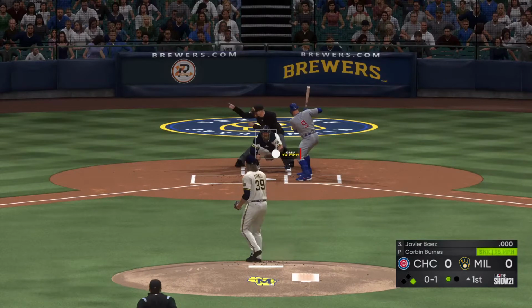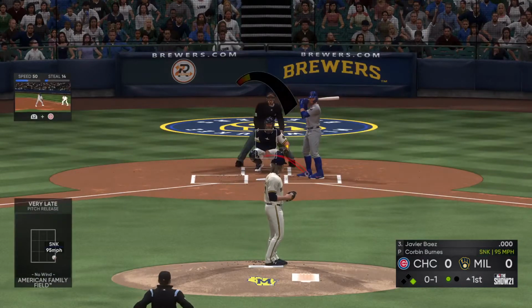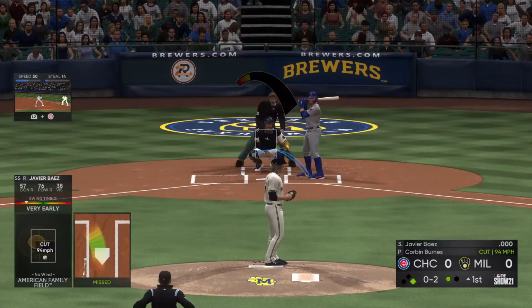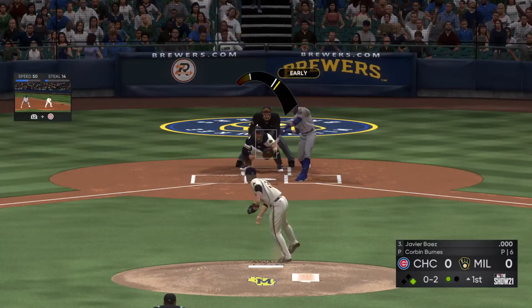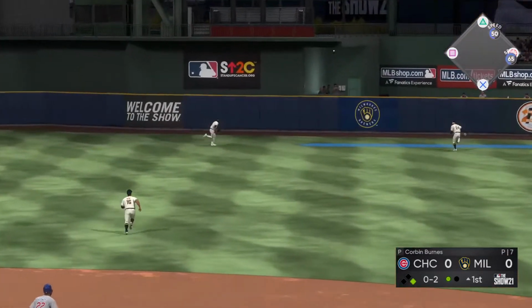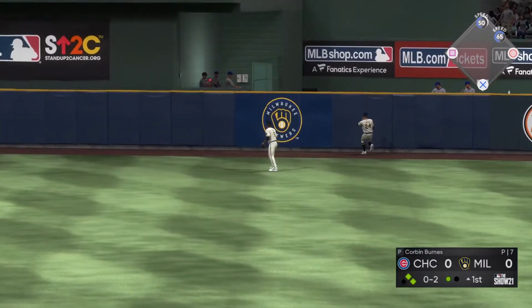And that brings up Javi Baez as he'll take strike 1 on the inside corner. Oh, and he's really getting the better of him now. It's strike 2. Hit pretty well out toward right center field. On the move is Garcia, but he's not going to get this one. It's into the gap.